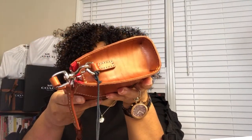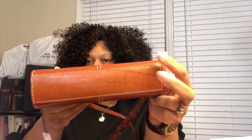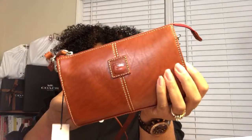All right, it does not have feet on the bottom. It is pretty narrow. It has, believe it or not, silver hardware, which is something that Dooney just does not do often. But this Toscana leather was in, or is in, the Florentine family.